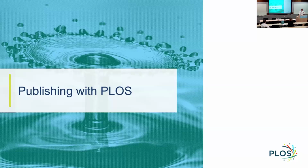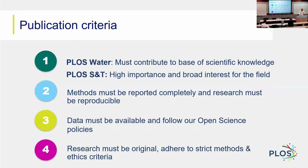So publishing with PLOS, how does it actually work in practice? So as I mentioned, the publication criteria between those two journals, PLOS Water and PLOS S&T, are really quite similar. They share a lot of facets, but the key difference is that top one there. So I'll just repeat it because it's worth bearing in mind. So PLOS Water, you've got to demonstrate that your paper does contribute to the base of scientific knowledge. It can't just be a carbon copy of something that's existed before.